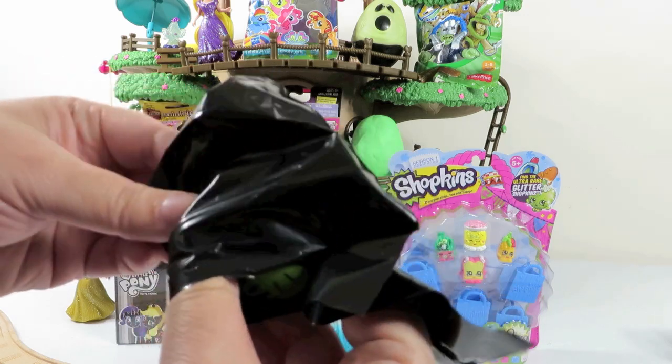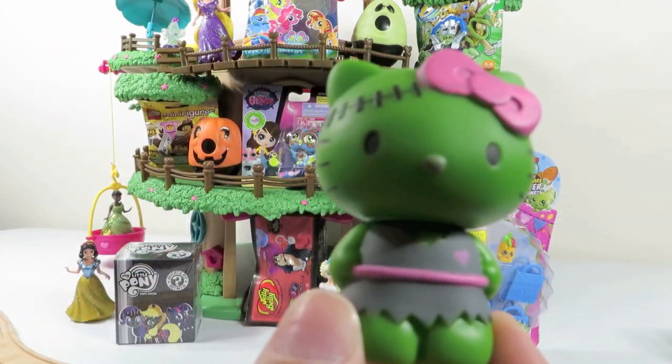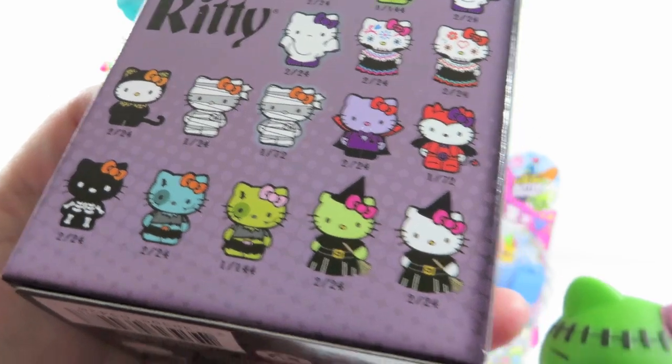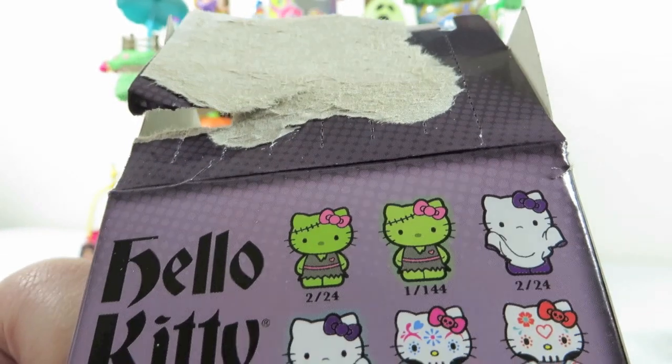What's it going to be? Ooh, look how cute that is. It's a Frankenstein kitty. A Franken kitty. Now, there's two Franken kitties on here. There's the blue one and the green one. We got... No, wait, I'm sorry. I'm showing you the wrong thing. It's this one up here at the top.